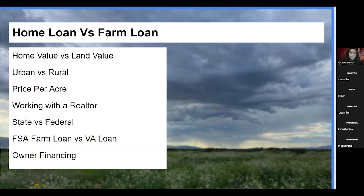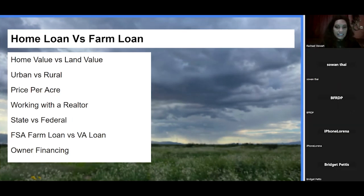And then a home loan versus a farm loan. Some people have had home loans in the past, and maybe you're familiar with that. Usually they're 30 years. A farm loan is actually 40 years. It's different. When you get a home loan, they're valuing the house, not the land that the house is on. Sometimes you're actually buying a house and not that land. If you're buying in an HOA, you are buying the house and not the land that house is on. When you're buying with a farm loan, you're buying the land, and they don't care about the buildings. If there's a house there, great, but they're not valuing the house. So it's more about the land value.